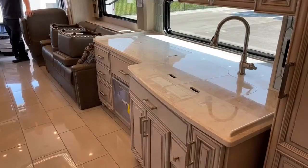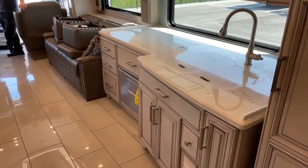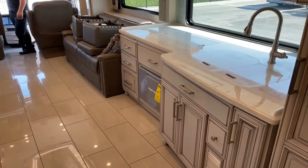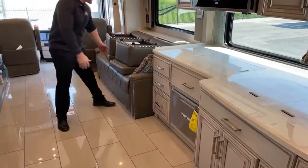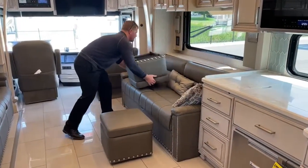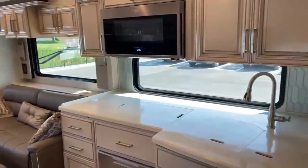Something kind of cool about Newmar with slide outs, they actually changed it in 2019. So now we can run the engine while we're putting our slide outs out. That way you have the additional power from the alternator to put these slides out. Slide out motors do pull a decent amount of power, so it's worth it to have a little extra oomph behind them. All right, two more slides here in the back.